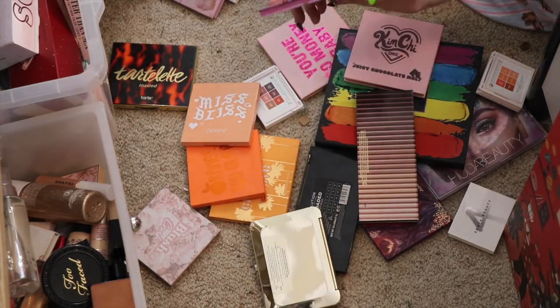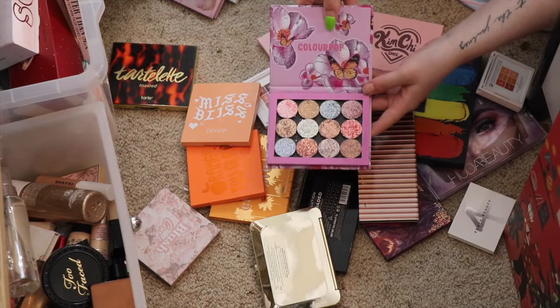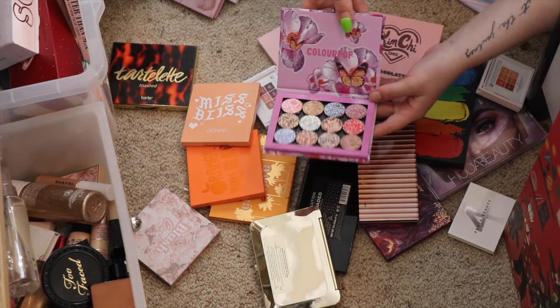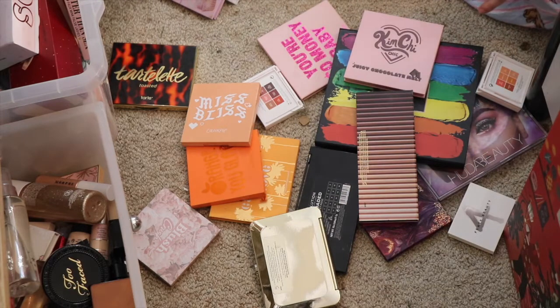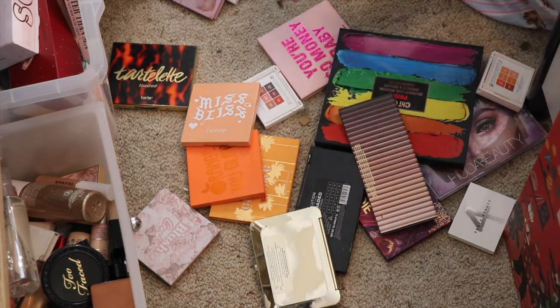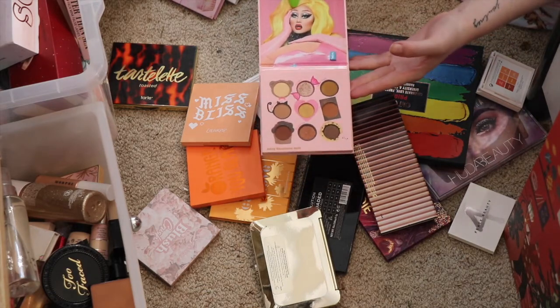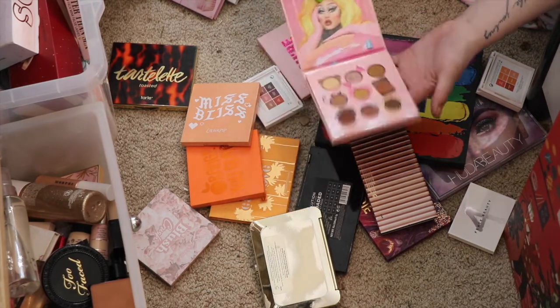This is the Colourpop, I think it's called the All That Glitters palette, and it's a palette full of glitters, and they are my favourite glitters in the whole world, and they're staying. This is the Kimchi Juicy Chocolate palette, and this one can stay. It's obviously a neutral palette, but I do really like the formula, and I think it's really cute.